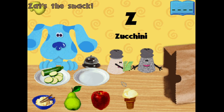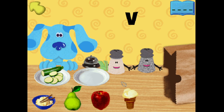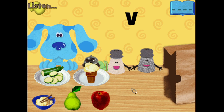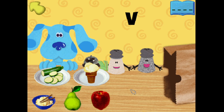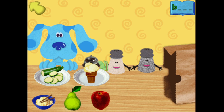That's the snack! What snack starts with this letter? V. That letter sounds like this. V. Vanilla ice cream. Does that start with our letter? Listen. V. Vanilla ice cream. It starts with that letter. Our friends will love these snacks. There they go.